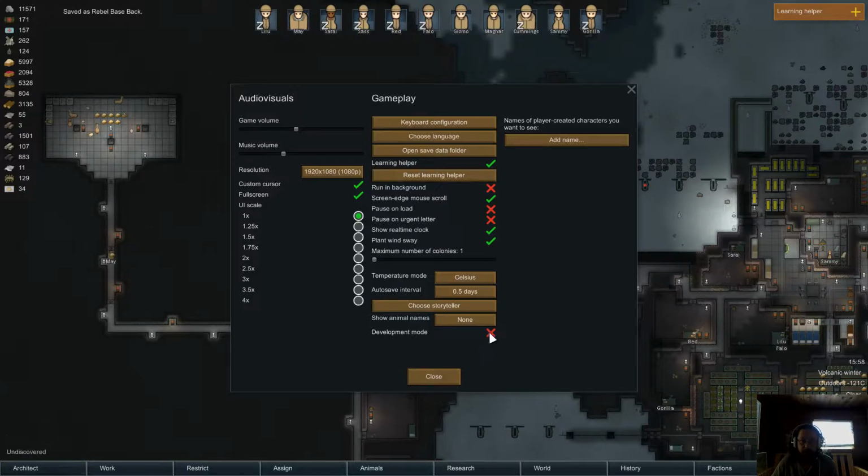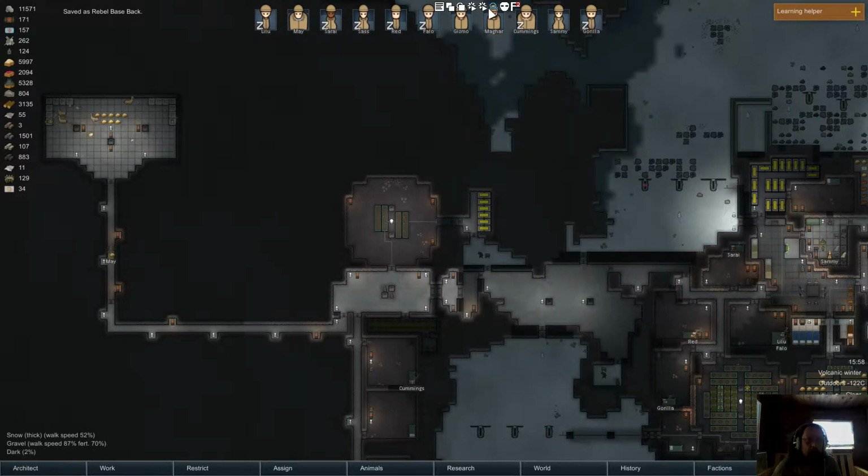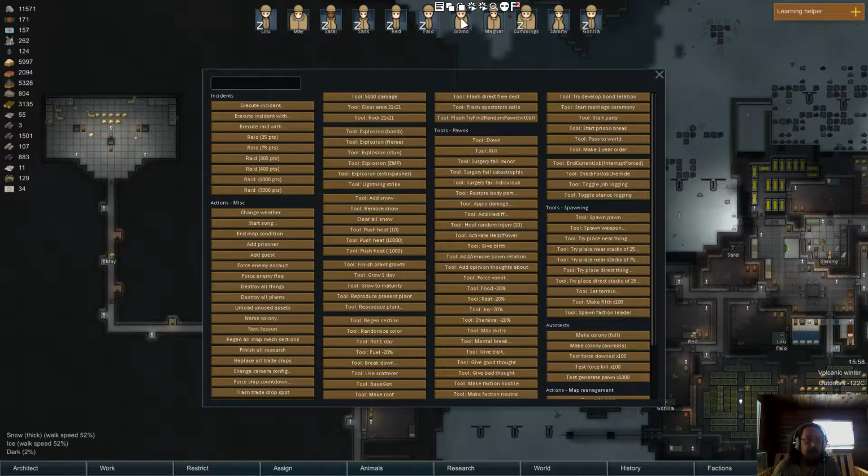So what do I do? I go dev mode. And then I've got this menu up here. Oops, gotta pause the game. And then I think it's no. Yeah, that's it. Force events. And then I'm pretty sure I go execute incident.